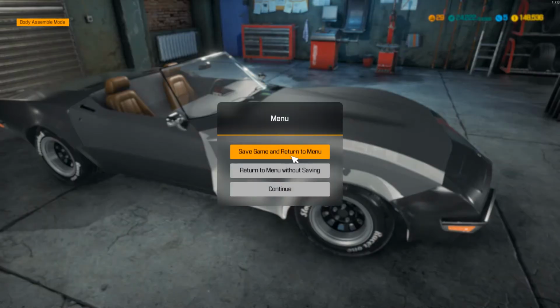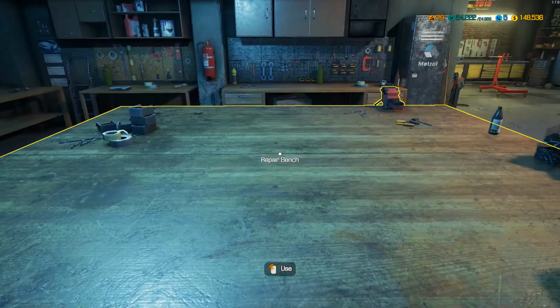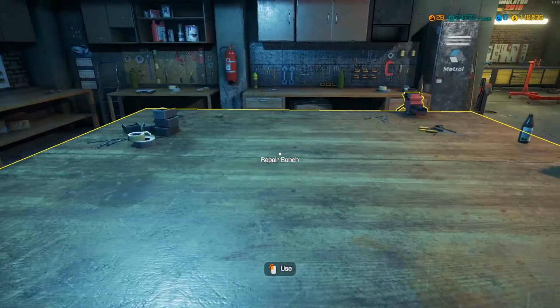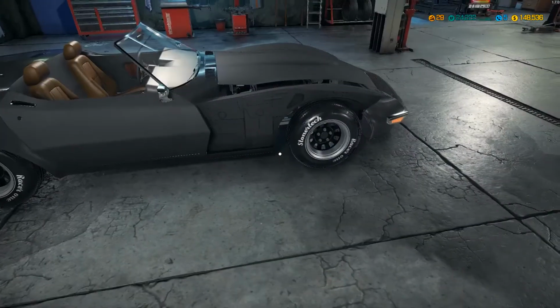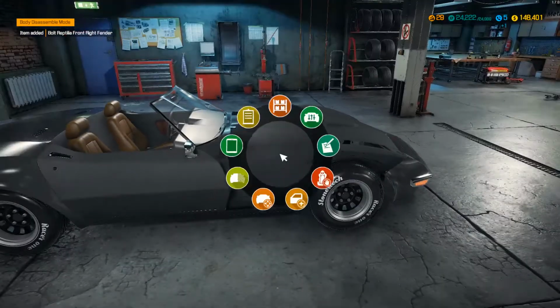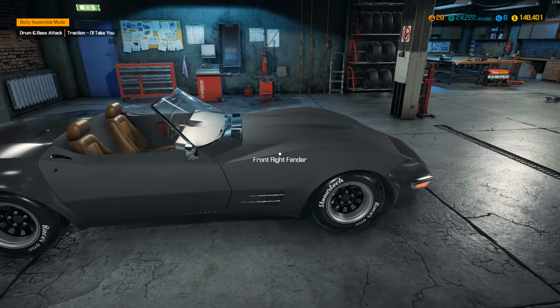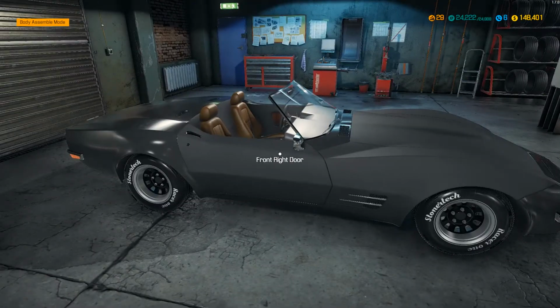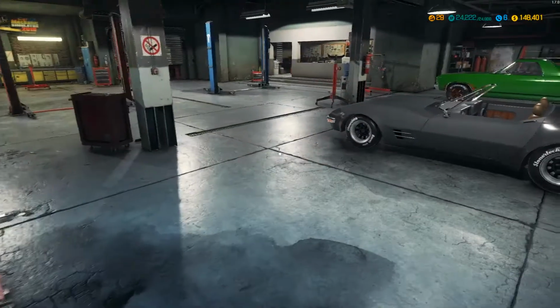Can I take it over to the bench? I forgot all about the bench. No, the bench won't. Bench doesn't seem to do body work, which is problematic. I'm gonna go front right fender then. In for a penny, in for a pound, right? There it is. This looks good.